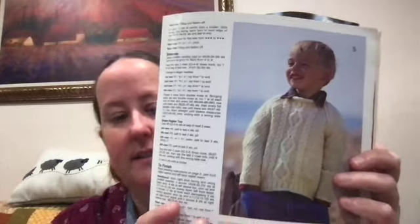And in November is NaNoKniMo. And 2 years ago, what did I do? 3 sweaters in November. I did a cabled sweater for my cousin's son, the same son. I showed it in my last video. This one, the green sweater I knit. I knit a sweater for Dewey, and I think I knit a Christmas gift sweater for my brother-in-law, I think.